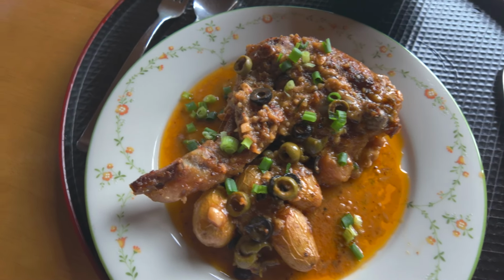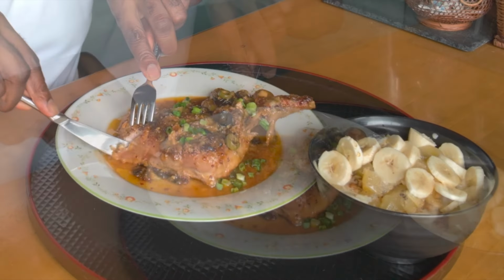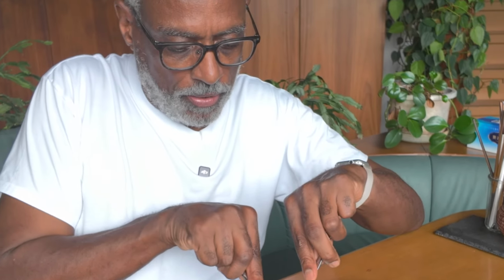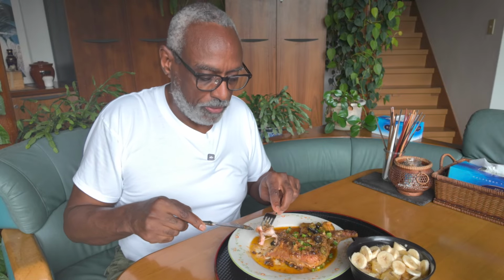And it smells wonderful, so let's give it a taste. Yeah, I decided on the leg and the thigh. So let's see. I cooked it for about an hour. Cooked it at 200 degrees Celsius for about 15 minutes. Then I reduced the heat to about 190. So I want to get some of the olives there.